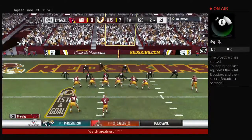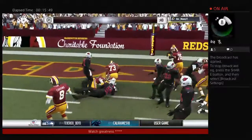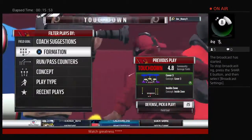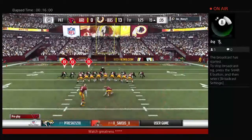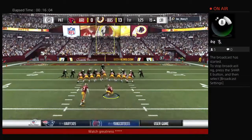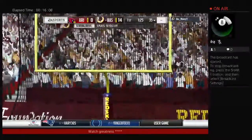Looks like the defense in press coverage here. They'll try and run it in with Jones. And he'll take this into the end zone. Touchdown, Washington. Matt Jones punching it in from a yard away. And the Redskins find a way to stretch their lead. And it's good to make it 14-0.